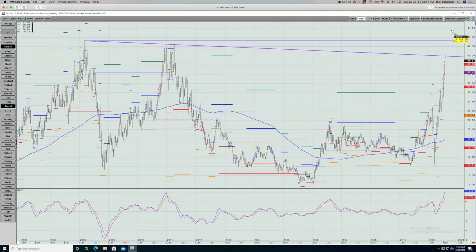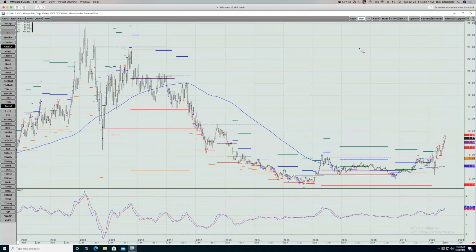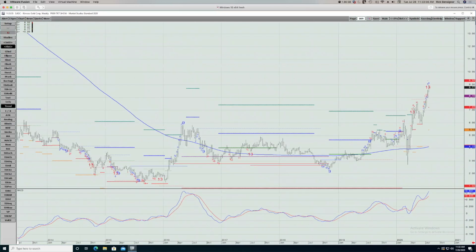Let's take a look at Kinross, KGC. So Kinross is a much weaker name. It's not anything close to the highs, but it is breaking out. The only thing here that I see of some problem is the 13 signal, again, suggesting upside exhaustion. So if I'm long these names, I can stay long. I just don't want to be adding right here and now.